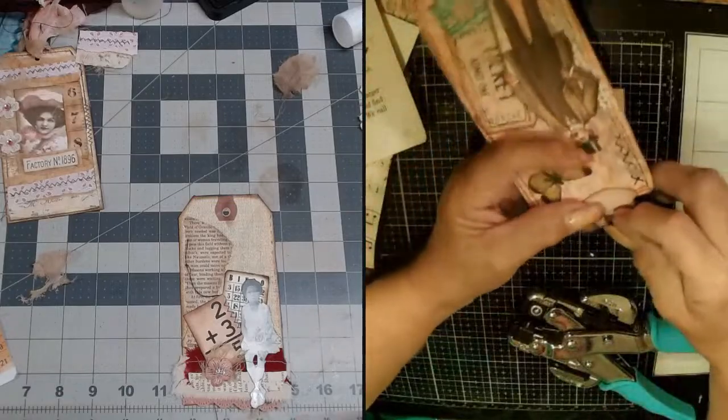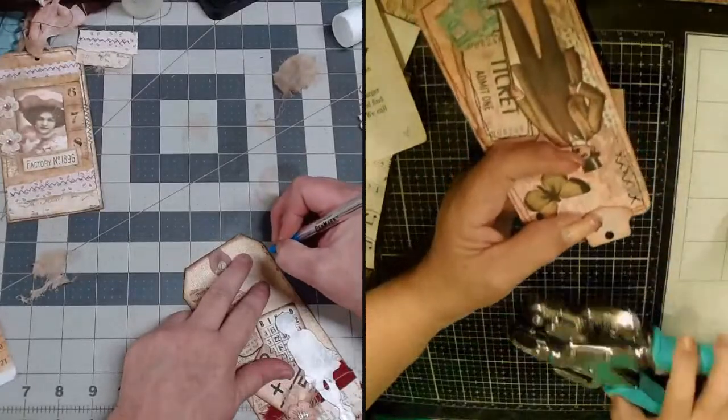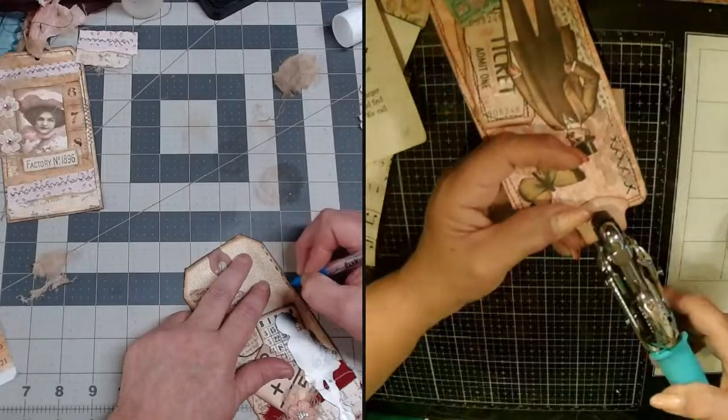I don't know what to say about her today. She's walking around her craft room. We're going to take a tour of her craft room today. Almost.